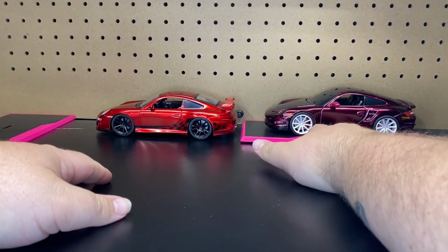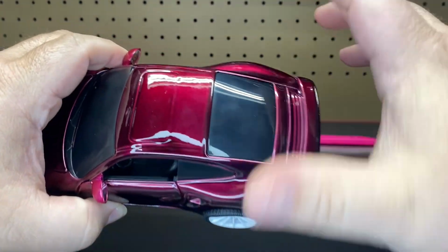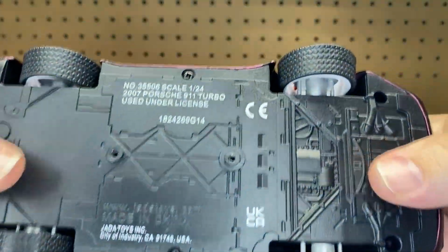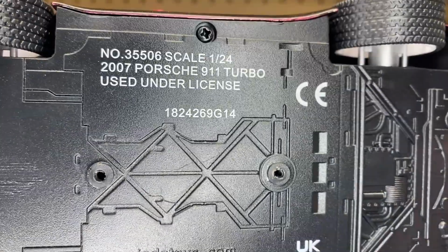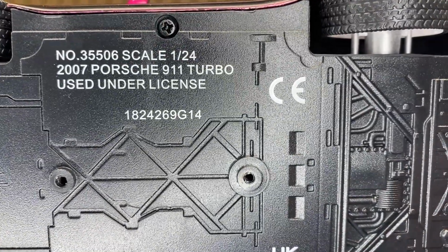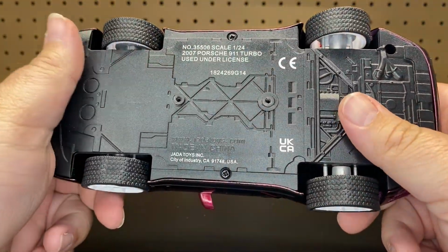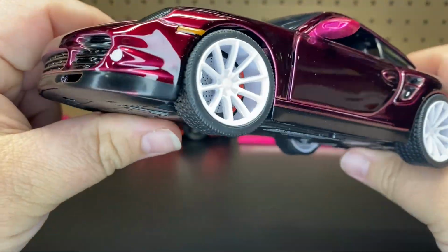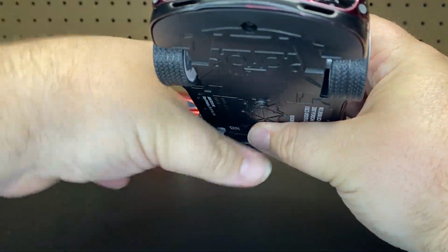All right, then finishing up here, we have the other version of the pink slips. This is the item number 35506, scale 1/24, 2007 Porsche 911 Turbo. So this one is another version as well. Again, you go with the plastic base. They all have plastic bases.